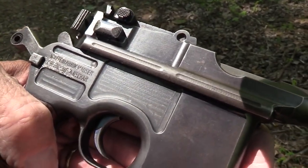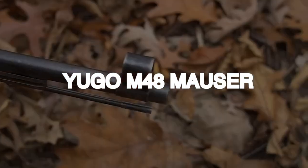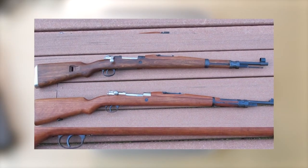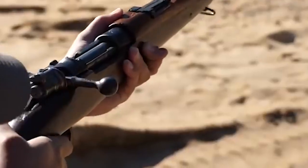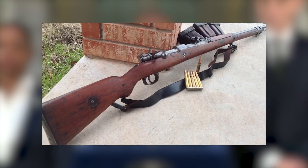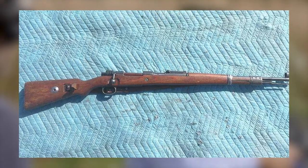Mauser C96 and 7.63 by... Number 10, Yugo M48 Mauser, $1,000. The Mauser M98 was a bolt-action military rifle adopted by over 40 nations during the first half of the 20th century. It was later adopted by Germany as the G98 and later the K98K, which was the mainstay of the German army during World War II.